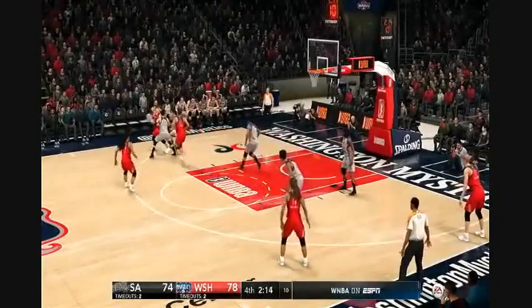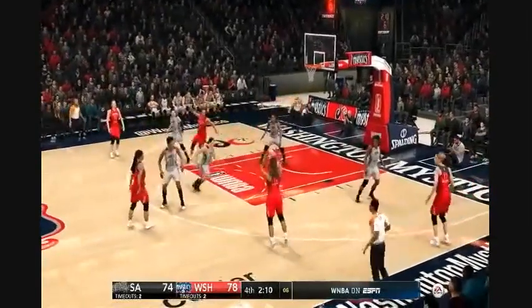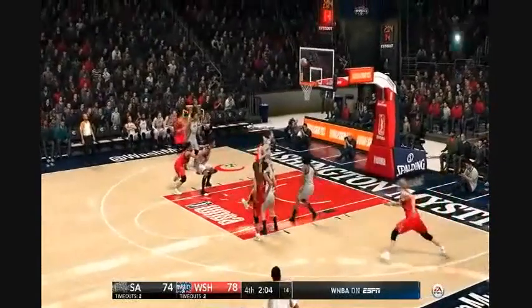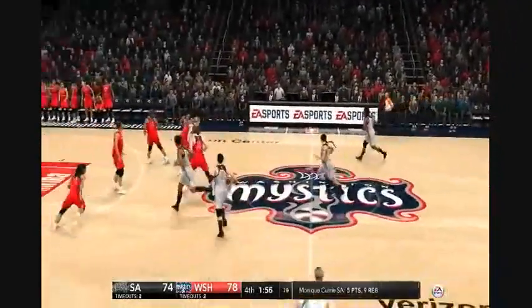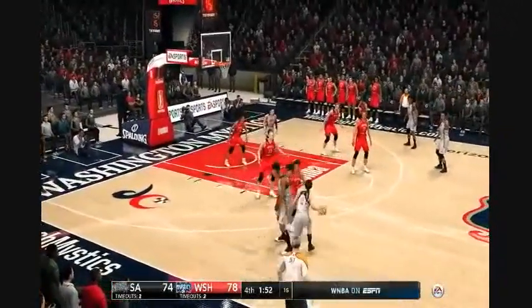Feeds it right back. Forced to make the pass. Time is not on their side. What'll they do? Puts it up for two. Oh, a huge offensive rebound. Misses at the rim. Heading down the final stretch. It's crunch time.